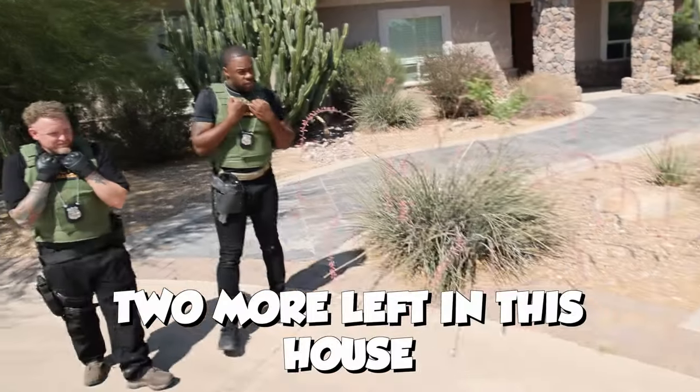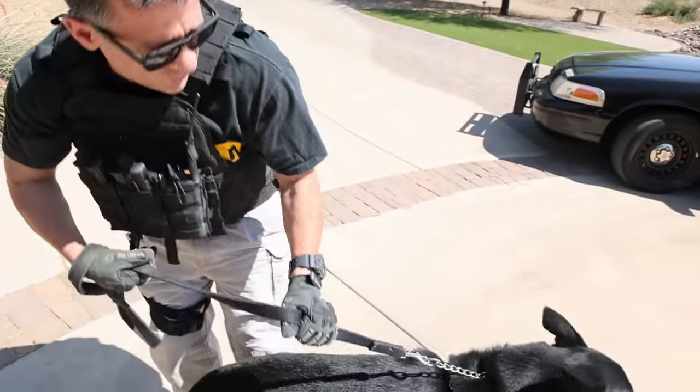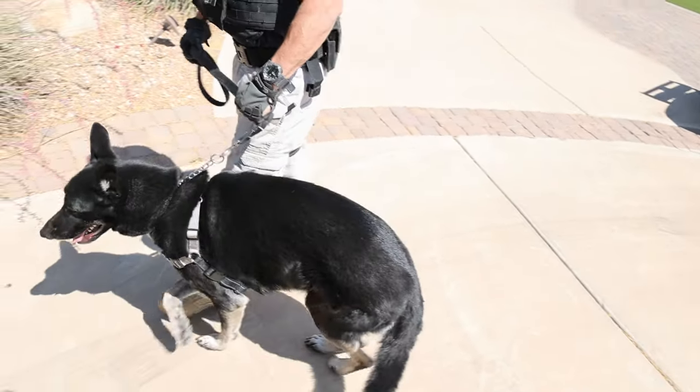All right, what do we got? Two more left in this house that we're trying to locate. He's been working the job for 5 years now, and we found plenty of guys hiding in some really odd spots.